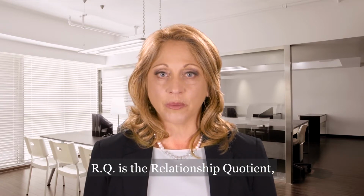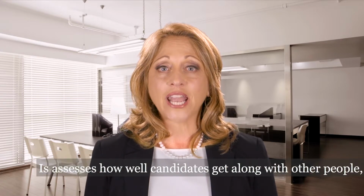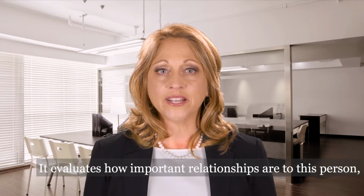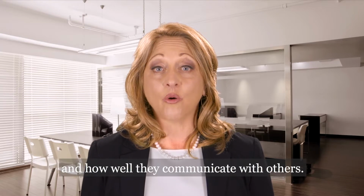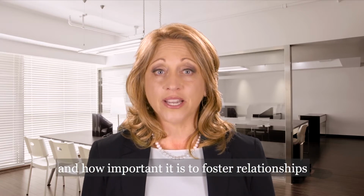RQ is the relationship quotient and is the 4th factor. It assesses how well candidates get along with other people and what it's going to be like working with them day in and day out. It evaluates how important relationships are to this person and how well they communicate with others. It looks at how important team is and how important it is to foster relationships in the workplace.